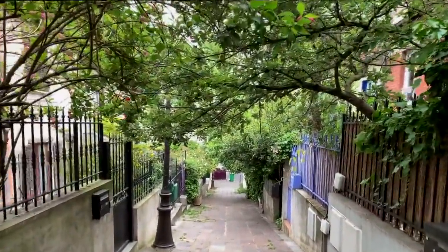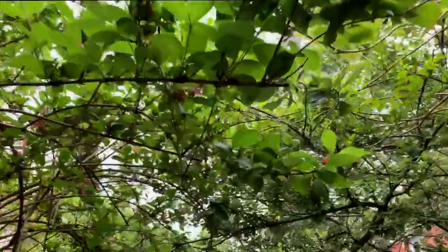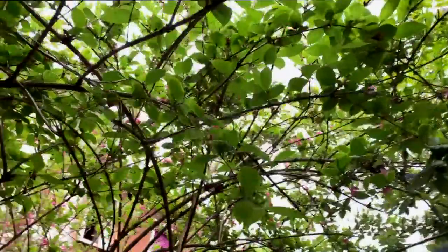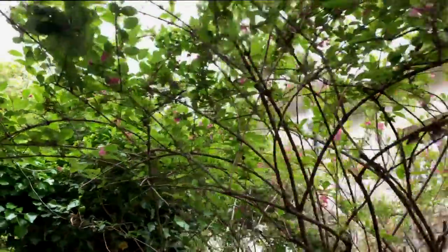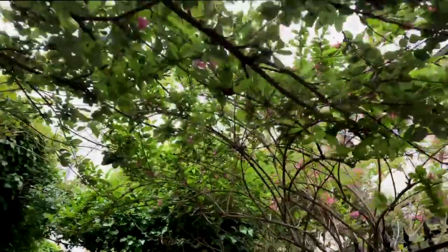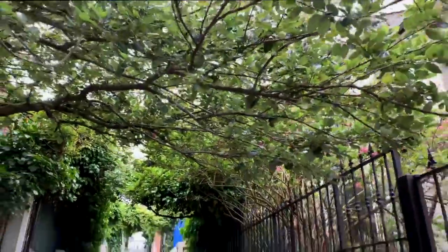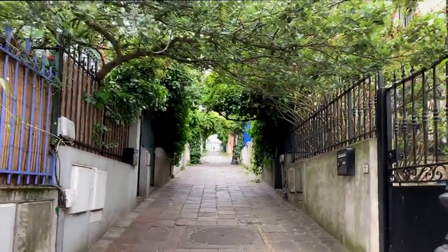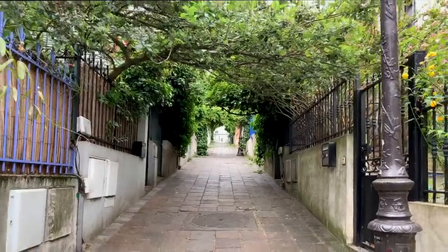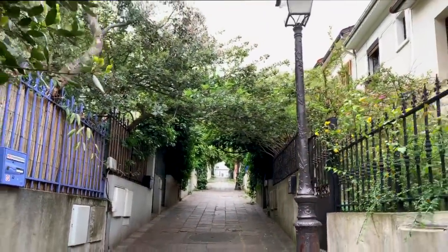Look at these canopies though. Wow, wow, wow. Absolute treat. They say there are about 250 homes built in this style, arranged in this style.